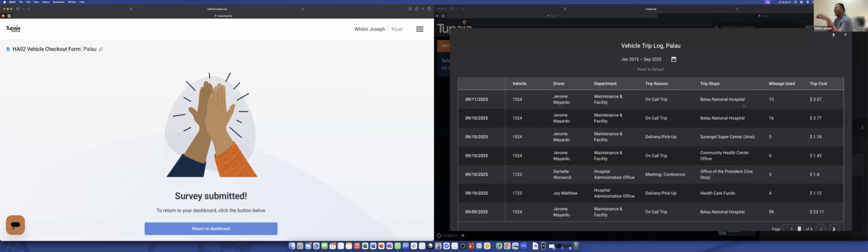And so what this tells us is, okay, you went to Palau National Hospital, and this is an on-call trip, so meaning this person was at home and went to Palau National Hospital, and he used 13 miles, and the trip calculation was $3.07. And so the administrative office audits this, and they go through it, okay, I don't think it takes 98 miles for an on-call trip from your house to Palau National Hospital. 98 miles is already outside in the ocean, so everyone will go through it and be like, okay, that doesn't look right. And so the administration goes to that person and says, hey, I was looking at your trip, it doesn't look real. Can you validate it?